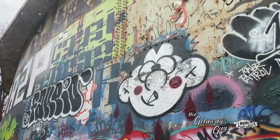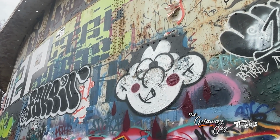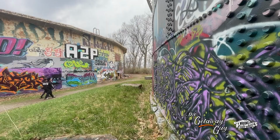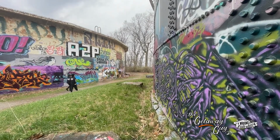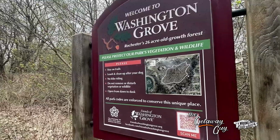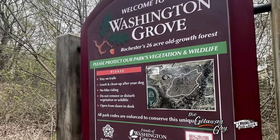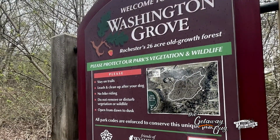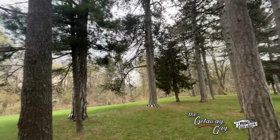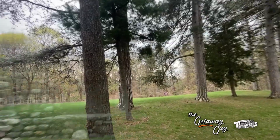Head up to the reservoir off of Highland Avenue near Monroe Avenue in the city. Walking around the reservoir is great, that's one thing, but the unusual hiking trail to follow called Washington Grove makes it even more exciting. Many are discovering this unusual trail for the first time, as I did, and I think you'll enjoy it if you like hiking trails with a little bit of a surprise.